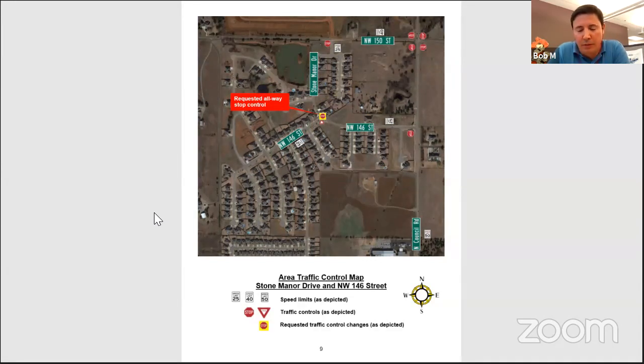I honestly believe in moving the bus stop to another location. My suggestion would be straight north to the semi cul-de-sac there at Stone Manor Drive, and I think that's 149th Street. It's covered up by the label there in that graphic. But that would be my recommendation. And if I have any time left, I'll yield back to the commission.